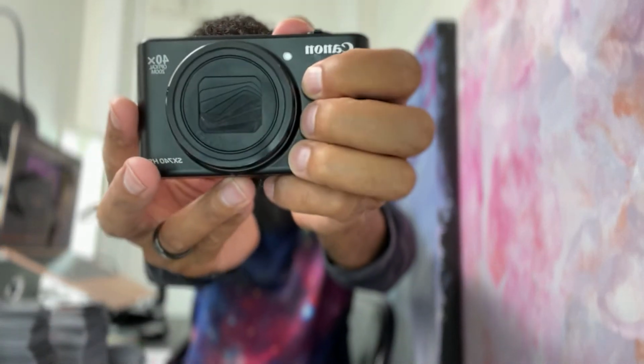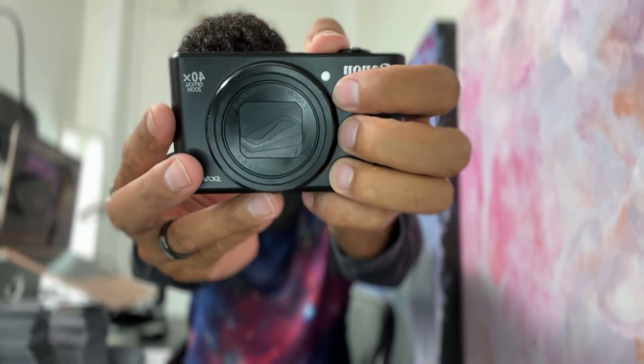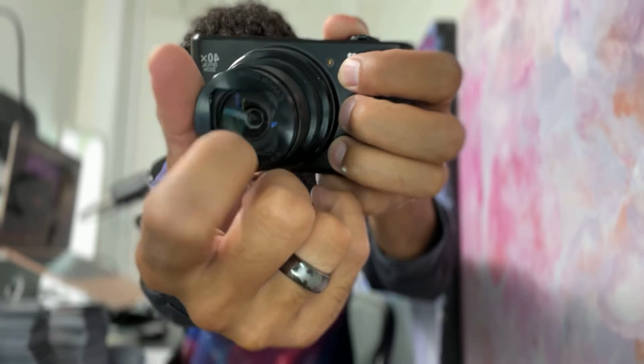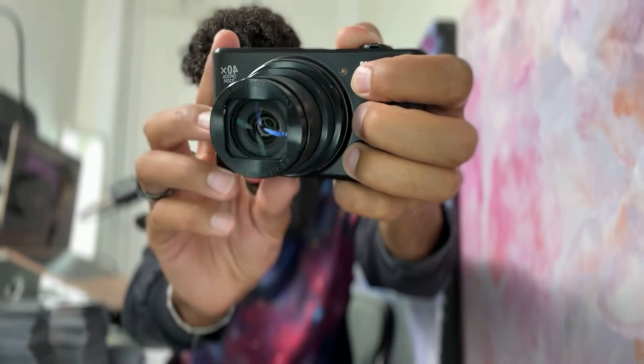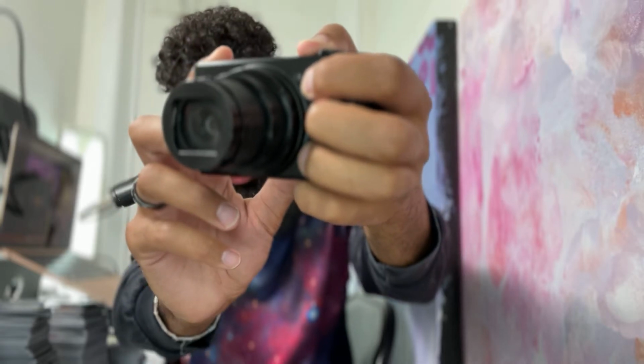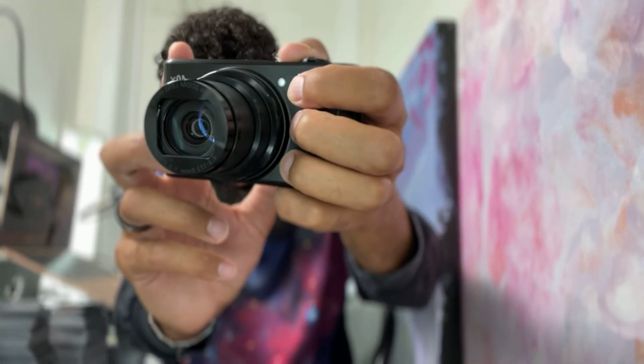Next is a DSLR, or not DSLR, a point and shoot camera. So I'm trying to get this to the point where I know that it's focusing every time. It's just me needing to be better. It's not the camera, it's just learning the camera. I wonder if I can put center focus on this thing or something, I don't know.